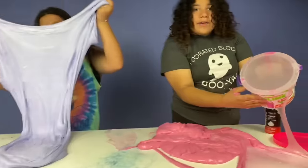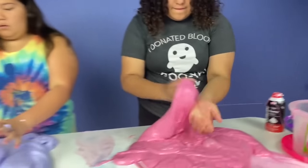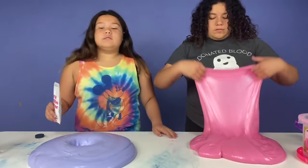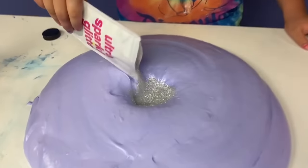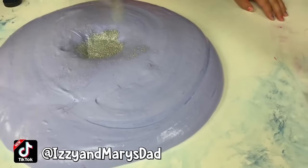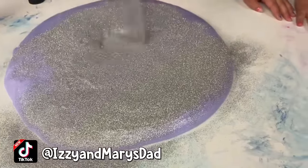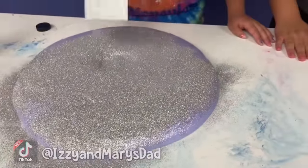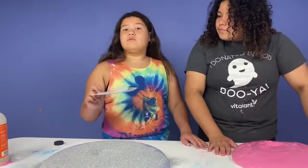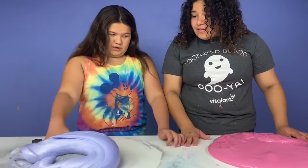Whoa! The bubble went over the bucket. Woo! Okay, let's add the holo. I love holo glitter. Whoa, look at this, guys. Wow, that's gonna be pretty. Whoa. This is a whole pound of holo. Your slime is probably 7 pounds. Yeah. Yours is like 6. Mine will be five and a half.